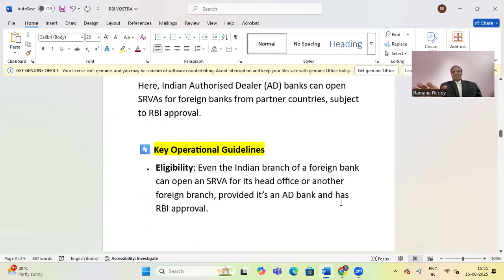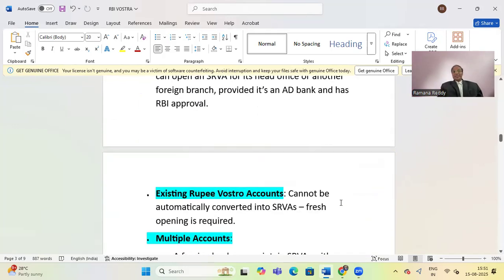The key operational guidelines are: first, eligibility. Even the Indian branch of a foreign bank can open SRVA for its head office or another foreign branch, provided it is an AD bank and has RBI approval. This is the eligibility. Existing Rupee Vostro accounts cannot be automatically converted into SRVA. Fresh opening is required.